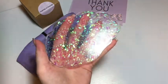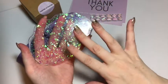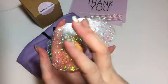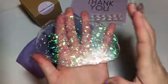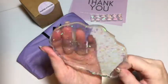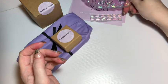So this is a really nice size palette. I like a good size palette because you can have 4 or 5, 6 different colours and space to do mixing if you want to mix 2 or 3 colours together, or you want to mix in a bit of clear to make more of a glassy finish. You can have them and not run the risk of them going into one another. And again, it's just really pretty. Who wouldn't want that on their nail art, on their table, on their desk? And you don't have to use it for paint. You could use it for all sorts of things. I think you can use them as coasters as well, but I will definitely be using this for my nail art.